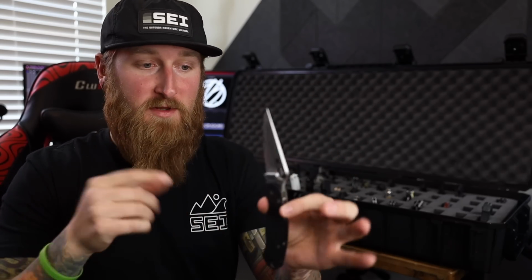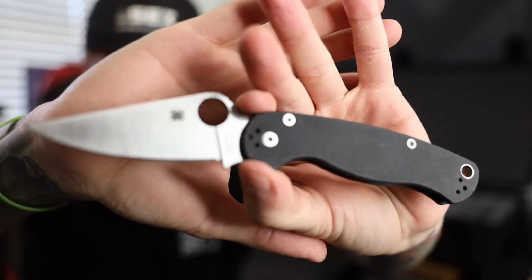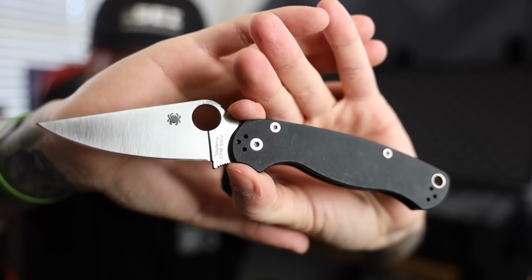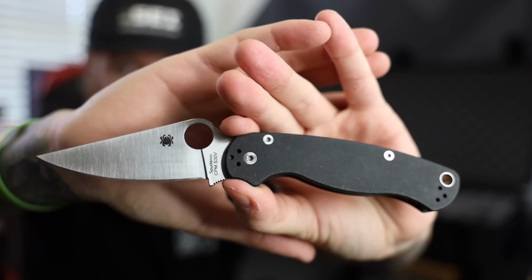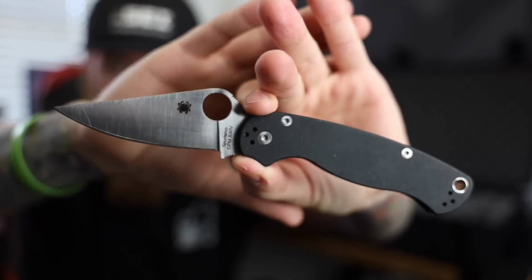If I can only have one blade, this is probably going to be on that list. Of course, the Spyderco Paramilitary 2. Recently I've been using this thing in my kitchen because I don't have any really good sharp kitchen knives, so this thing is a great pocket knife. It has the compression lock on the back. This blade drops closed very nicely, giant Spidey Hole on there, just a really good blade overall.